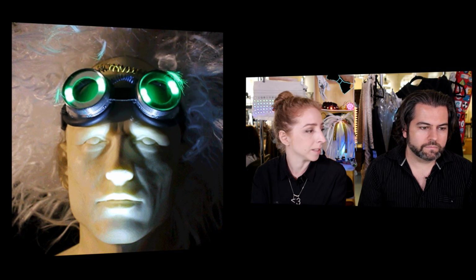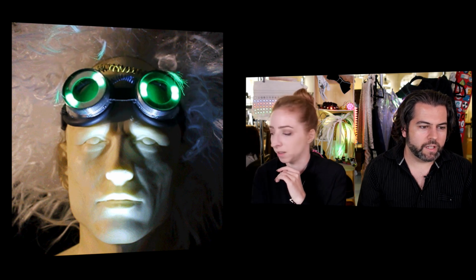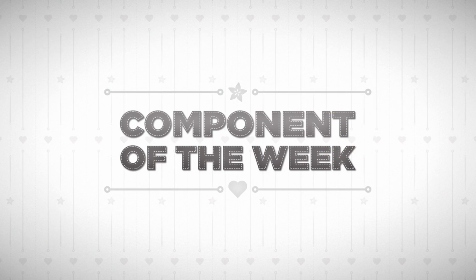Phil B once tweeted that he feels bad every time he uses hot glue now because of my hot glue rant. Hot glue shame. But there's no hot glue shame. Ain't no shame. It's just the right tool for the job. Anyway, goggles. Component of the week.